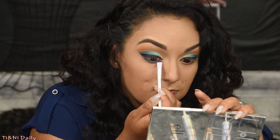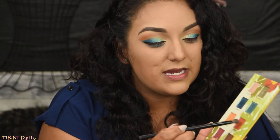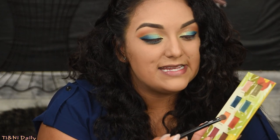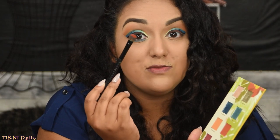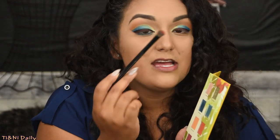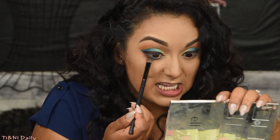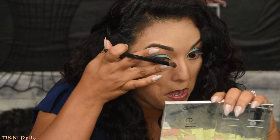Yes. Now let's go ahead and pick up Tropico, this shade right here, with an eyeshadow blending brush. And remember, you guys, these mattes, look at that. They do not play. So dust off the excess. Oh, you live in a Tropico land.